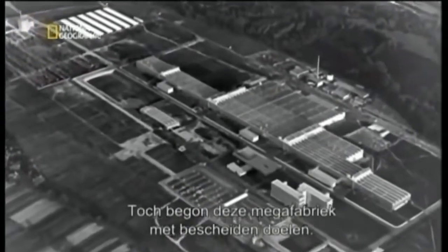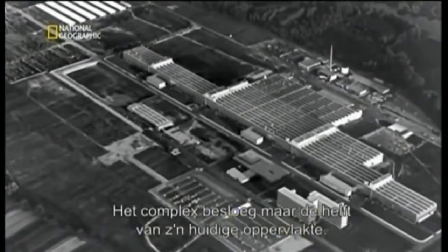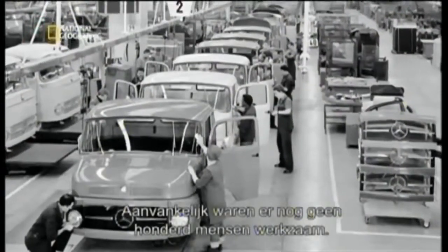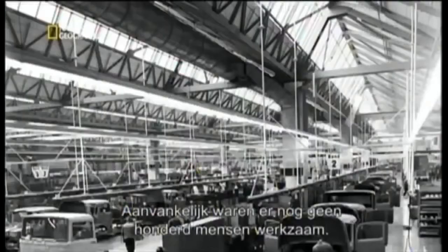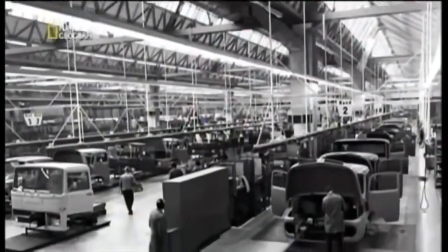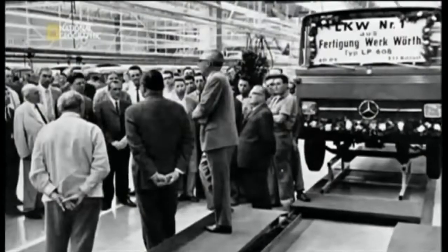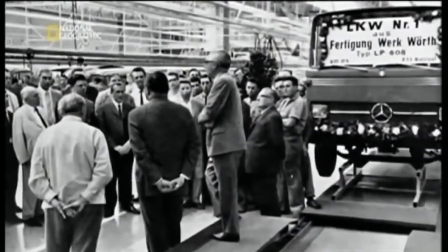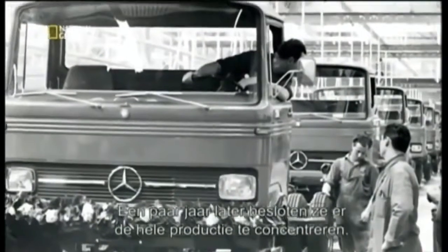Yet this megafactory started out with modest ambitions. The site itself covered about half its present area. The first workforce numbered fewer than 100 employees. The factory was envisioned as just an engine plant. A few years later, the company decided to concentrate all truck production under one roof.